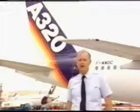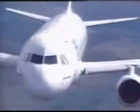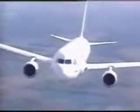that airplane in flight. But first of all, I'd like to show you the cockpit of the airplane, to show you what a neat and spacious cockpit we have in the A320, and particularly the flight instruments, so that you'll better understand what we will show you in flight.